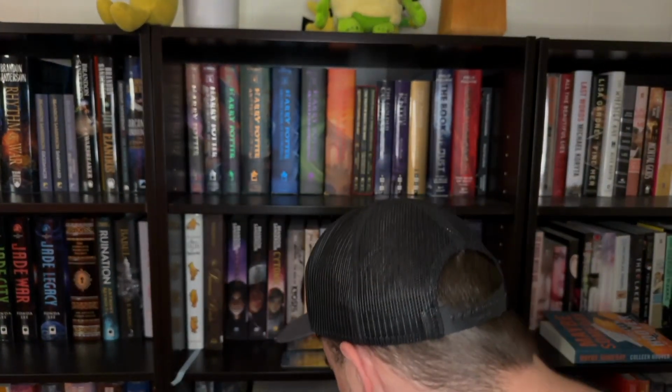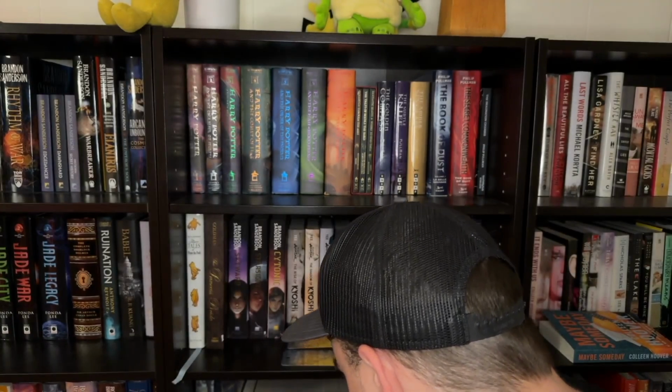So when I picked this one up at a Half Price Books near my area, I was like, all right, I love this thing. Got to add it to my collection. I will definitely enjoy this book for a very long time. Where did you go? You go right there.